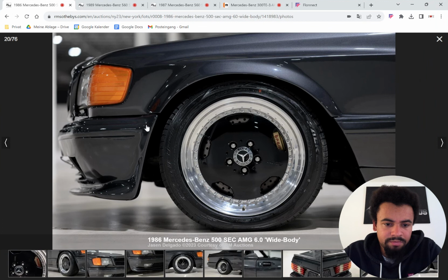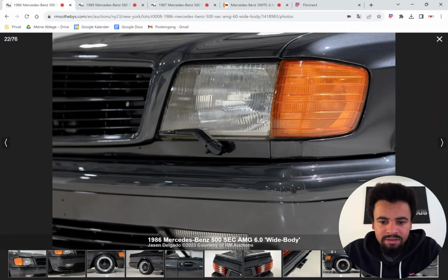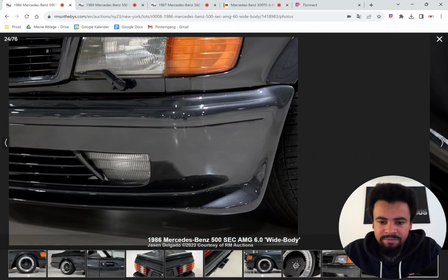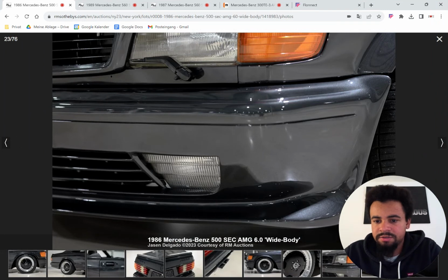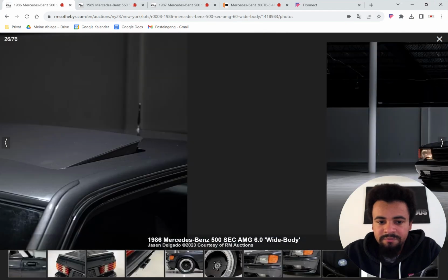Here we see the bumper again, and it doesn't really look very straight, and it's just confusing to me. Something about this car is just not the way I would expect a 3,000-mile car to be. Again, this is the front bumper. You can see it actually goes up here, almost against the fender here, which I don't know. It just seems kind of weird.